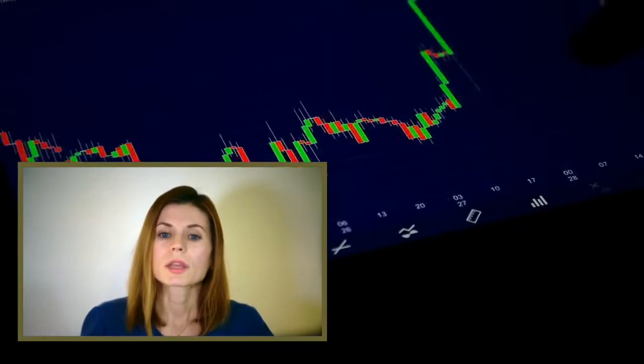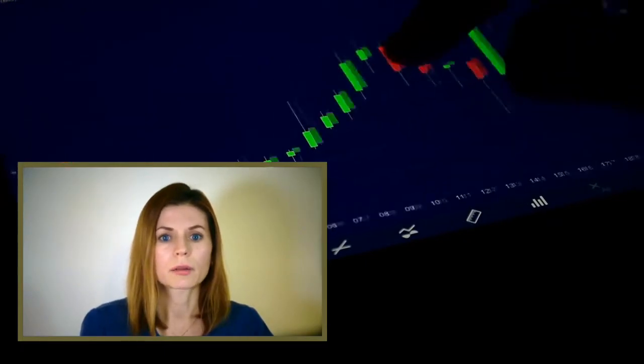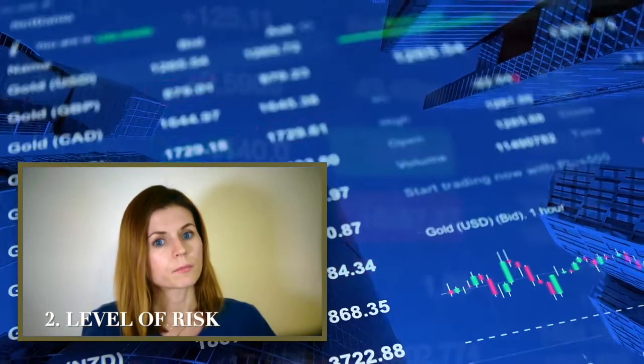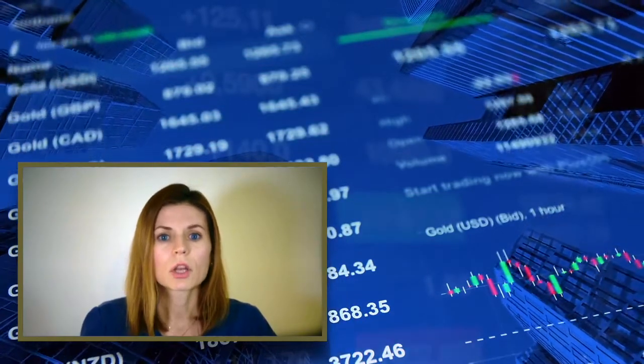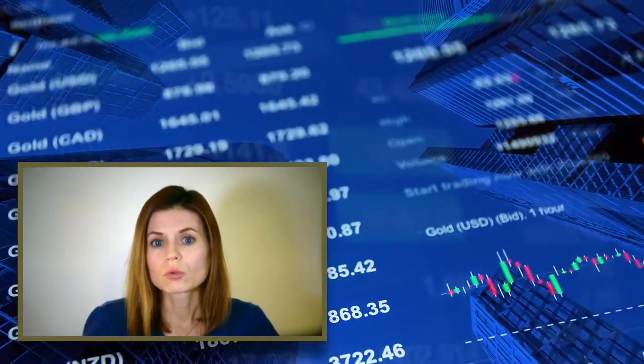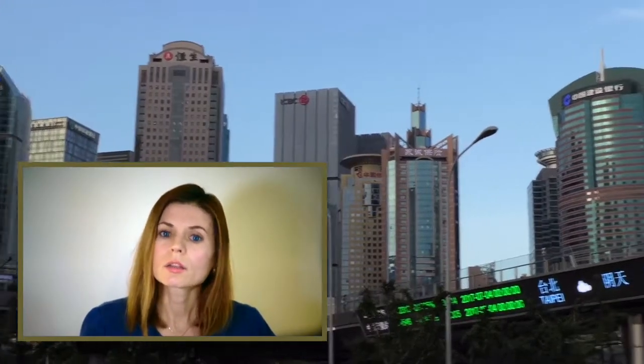It's advised that you begin investing as early as possible, as it can help you save a significant amount of money. Level of risk. The level of risk associated with the investment option you choose must be carefully analyzed before you put your money into something.